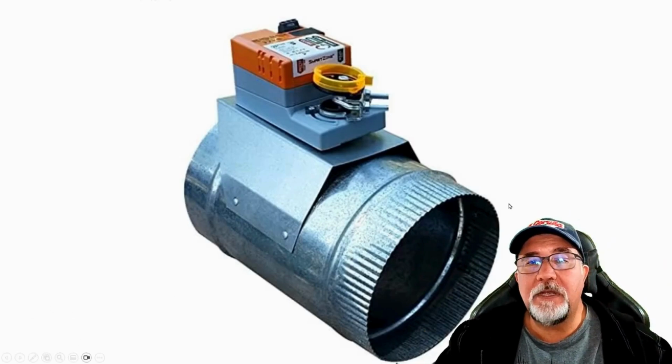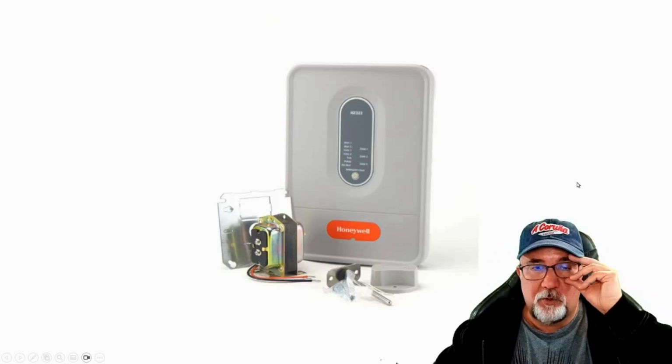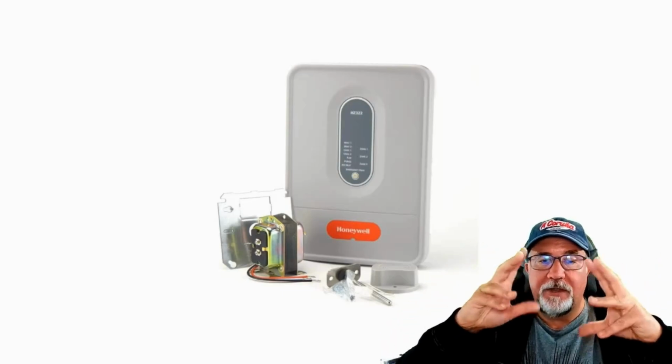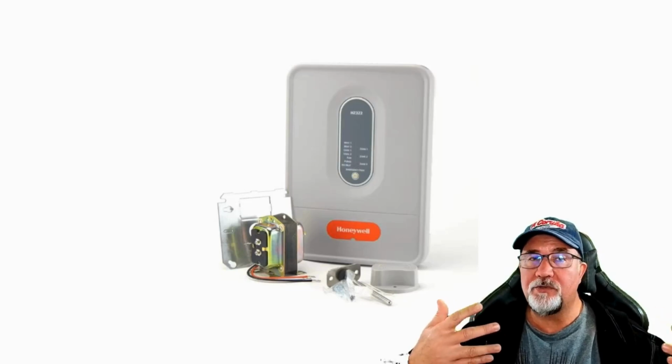But zoning can be a huge thing. So next, this is kind of what a zone control looks like. This is Honeywell's version of it. Honeywell's very well known for their controllers and whatnot. But this is just a simple board that has wiring and controls to it that your HVAC contractor would install.